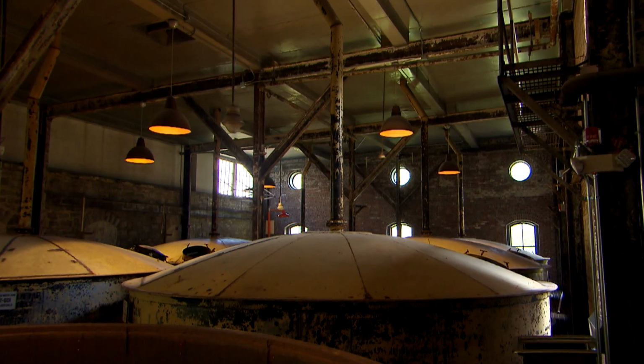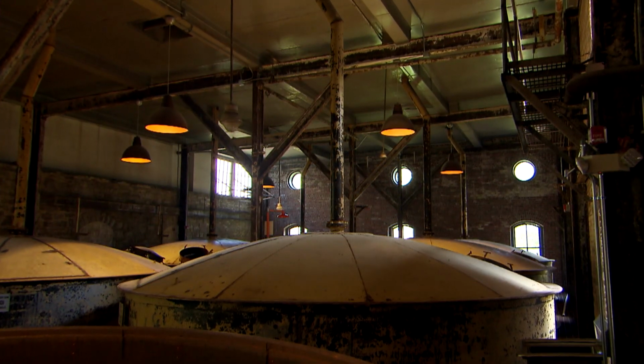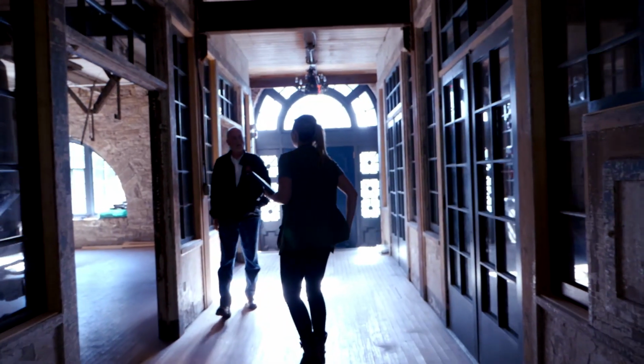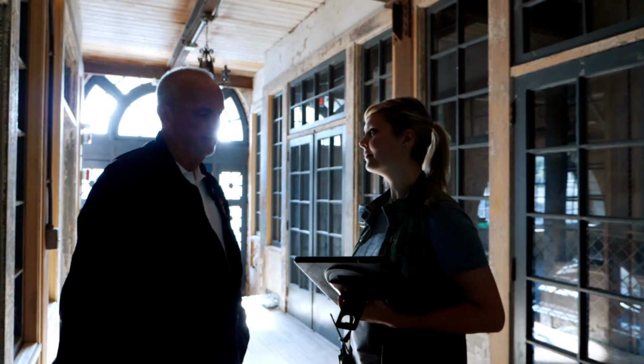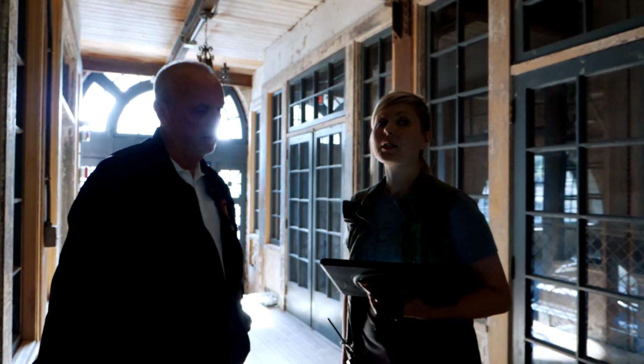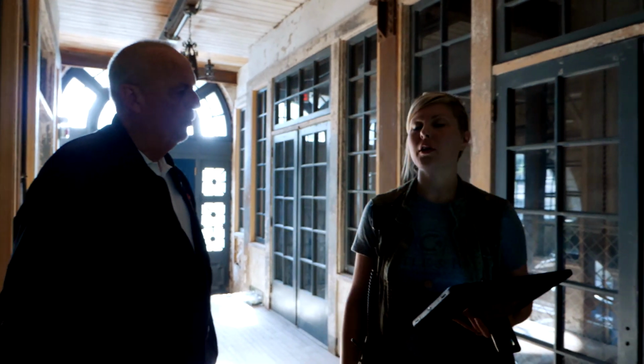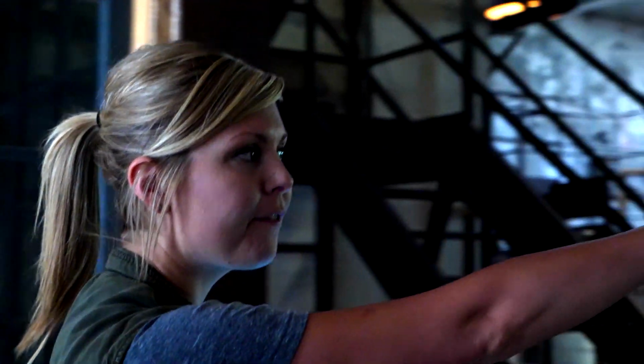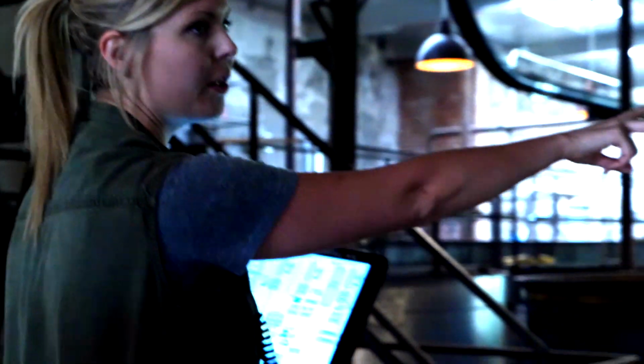Our vision from the very beginning was to revive this place in paying homage to history. So in the way that Colonel Taylor did, we wanted to separate ourselves from the bourbon industry and make something greater, grander, a little more elegant and sophisticated. So somewhere that you'll go and stay and spend the day and have a more curated experience rather than just a tour and go right on to the next.